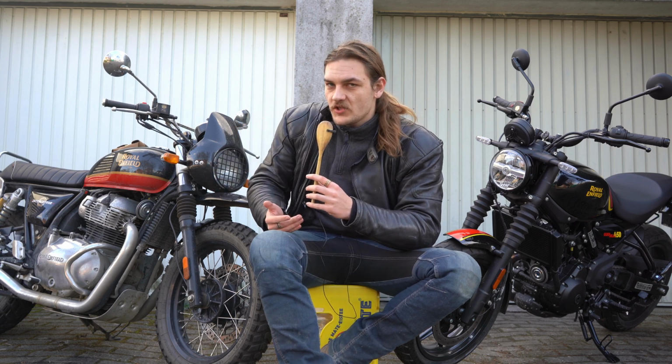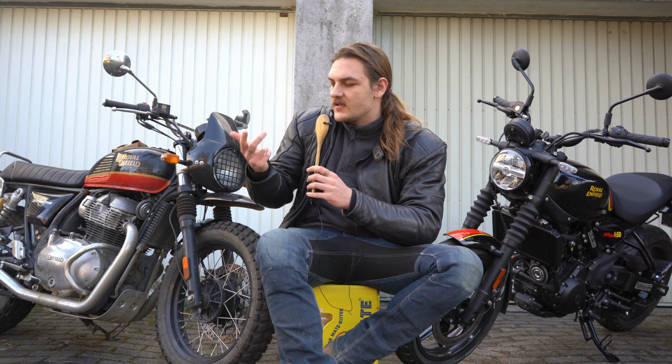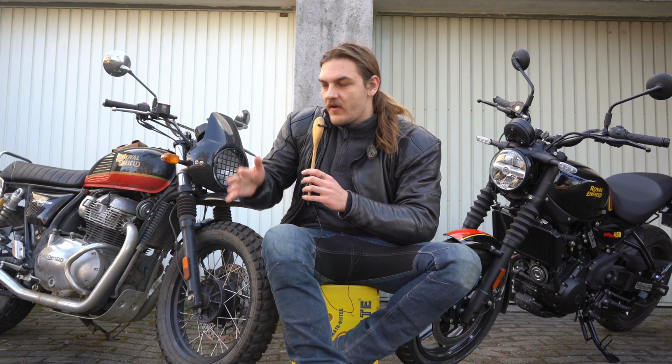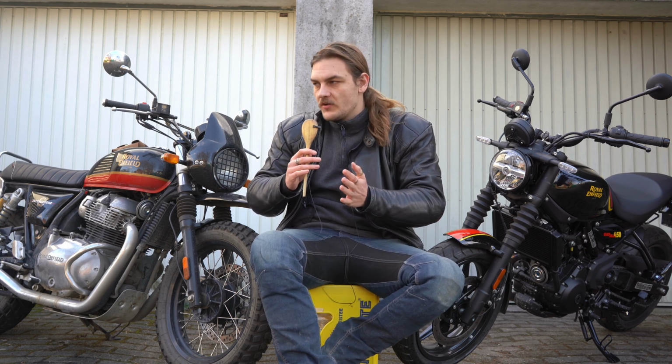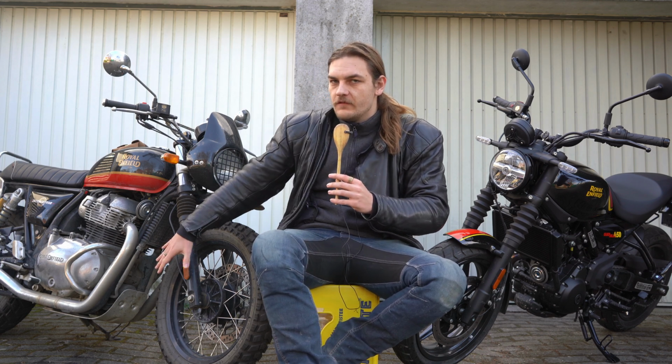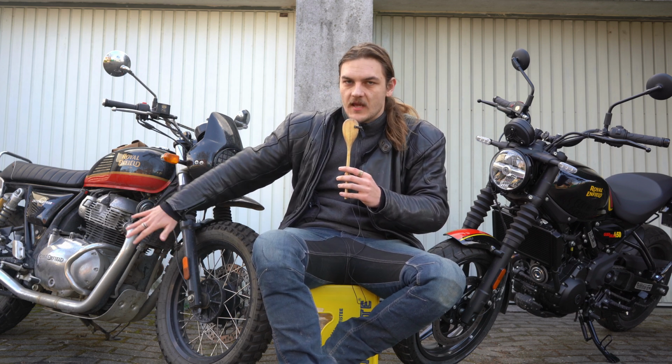Whatever direction you want to go in, like building it into a cafe racer, with fairings and everything, flat tracker, scrambler, all the creativity you can have here in every direction you want to go in, you can go really far, and it's really nice. And the amount of support that there is for this bike is insane.